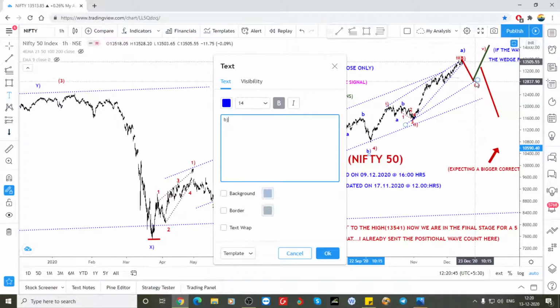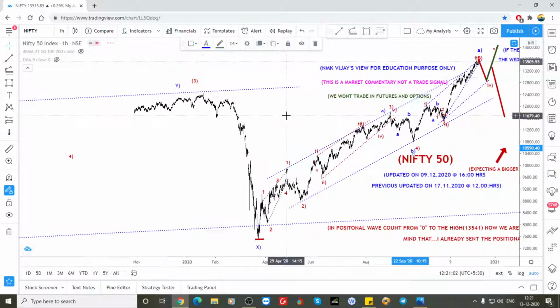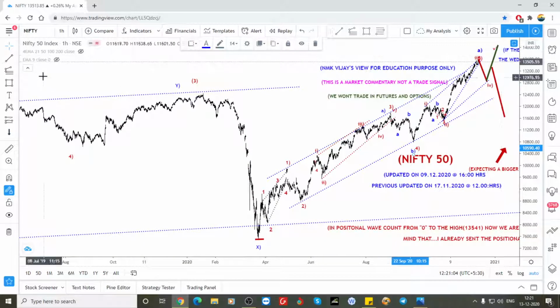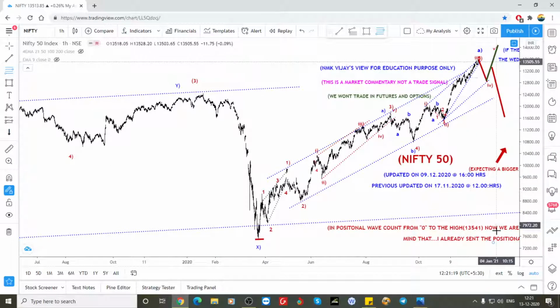If it gets rejected at 12,800, and again goes to 13,800 to 14,100, in that case it could be A, B, C as A, B and C. So this would be another correction pattern, a three-wave structure. In that case, if it went to 14,100, as per the irregular flat, 1.272 is 13,825. So this could be a fourth wave also.